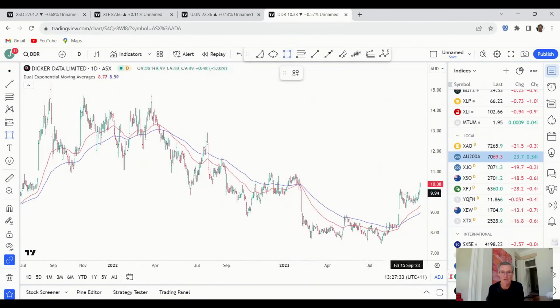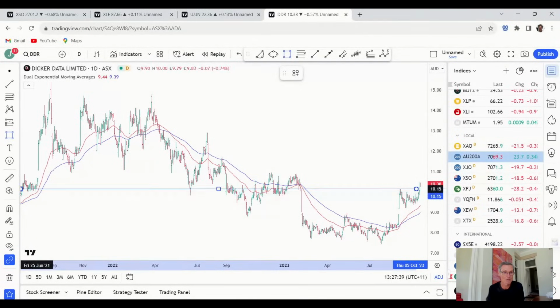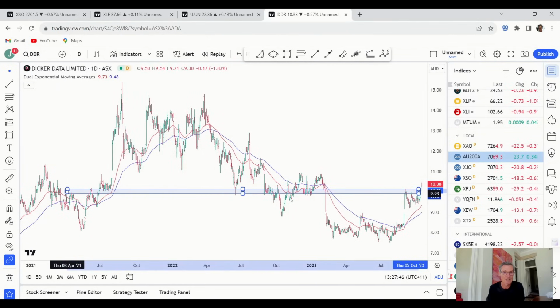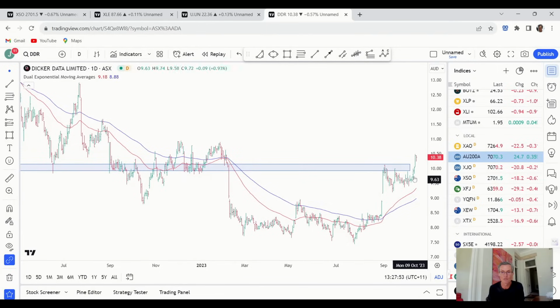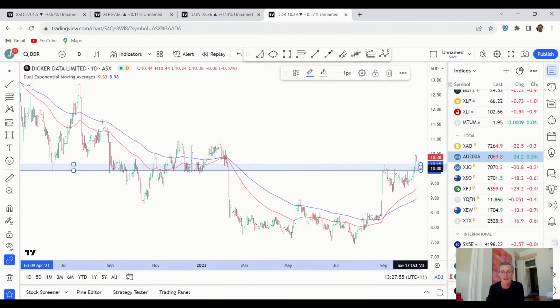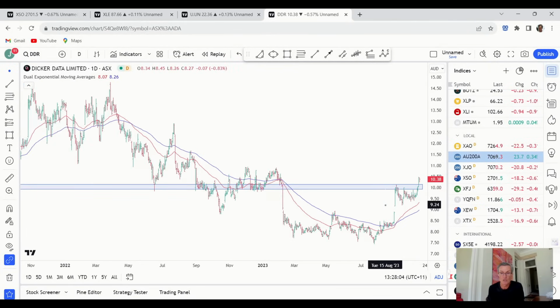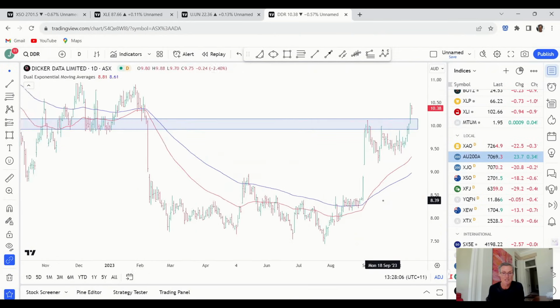Just putting in some support and resistance, coming in around, just following this across, probably come across a bit further. What do we have over here? Look, you can see there's certainly some sort of technical region around the $10.20 mark, and that's what we're just breaking above now. So we're getting a secondary breakout, got an early breakout, getting a secondary breakout above those averages. Looks interesting to me.